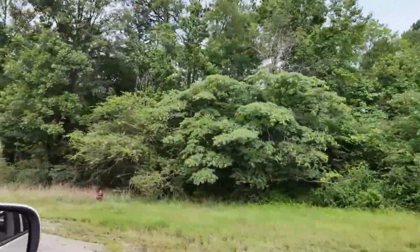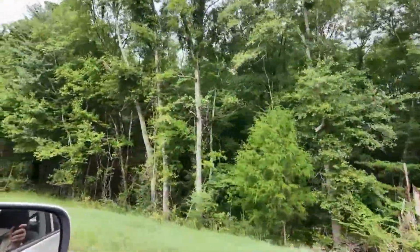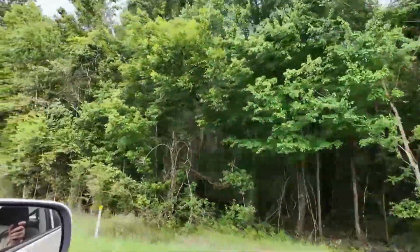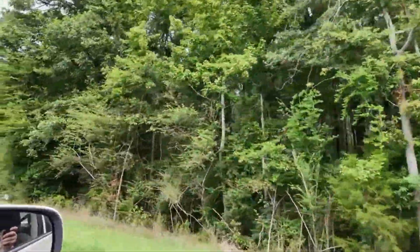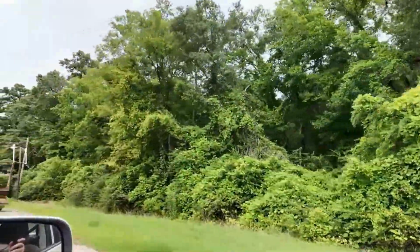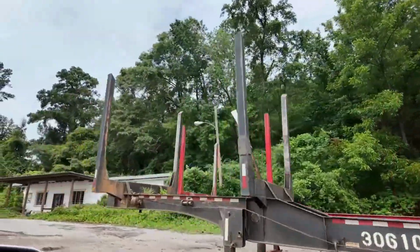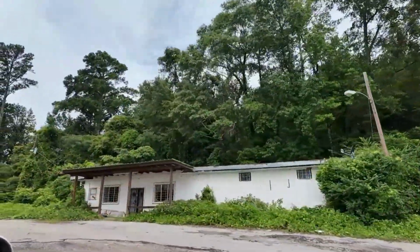Now down here, there's a marker. There's a historic marker. There's two trailers for pulpwood trucks. And there was a store of some sort here. There's a place for a sign. Sign's gone. And then there was this little store.